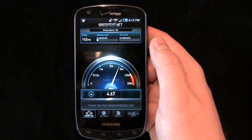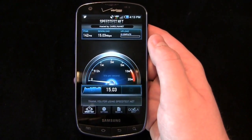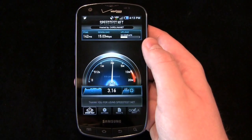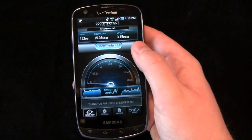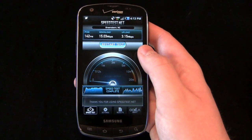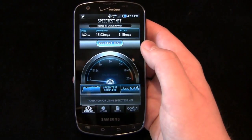So you can see when it works fantastically. I mean, I'm looking at download speeds of about 15 megabits per second. That's faster than my home internet connection by a pretty impressive number. 15.03 megabits per second, upload 3.15. So when it's good, it's good. But when it cuts out, it just makes it impossible to work.